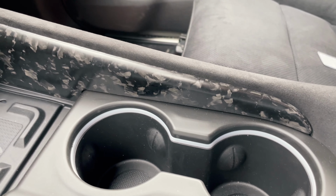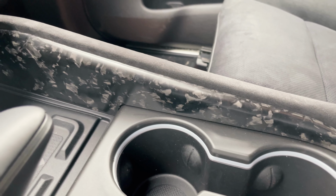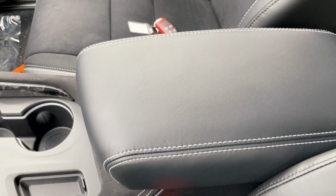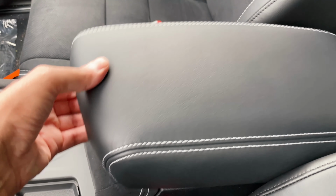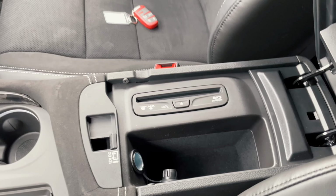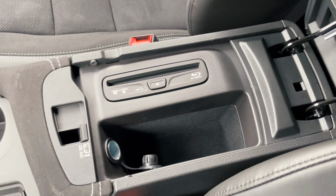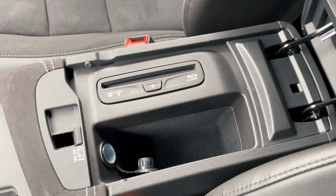Speaking of luxurious, you get more of this camo type trim, which I'm a very big fan of, and you can see this throughout the whole vehicle. On the center handrest, you've got leather, white stitching. Opening it up, you've got your DVD player right there. You've got another 12-volt adapter in there and a little bit of space to put small things, CDs and whatnot.